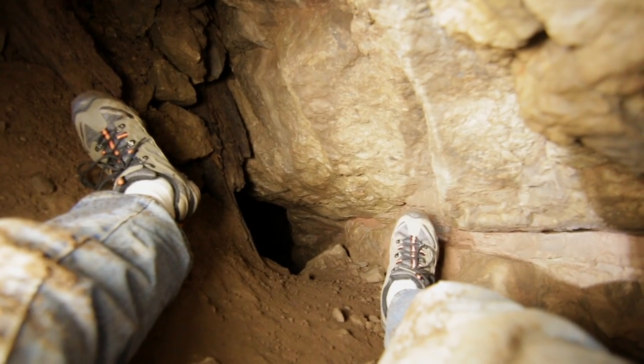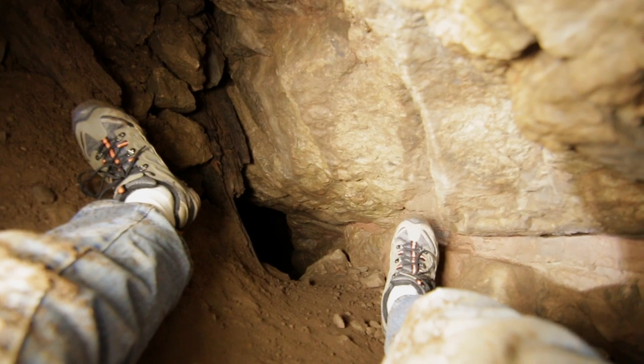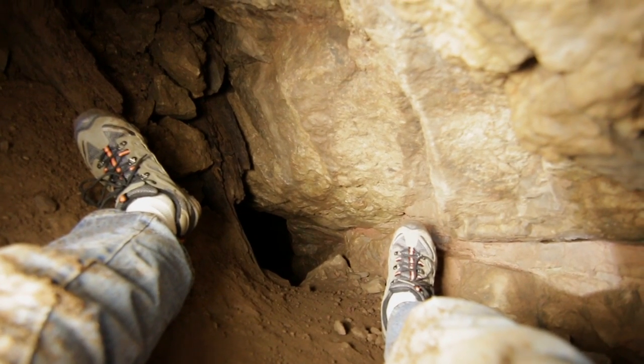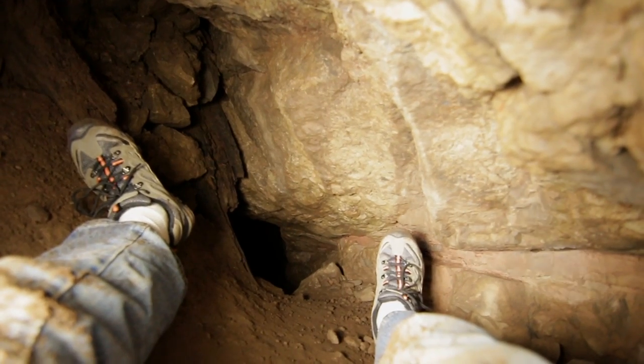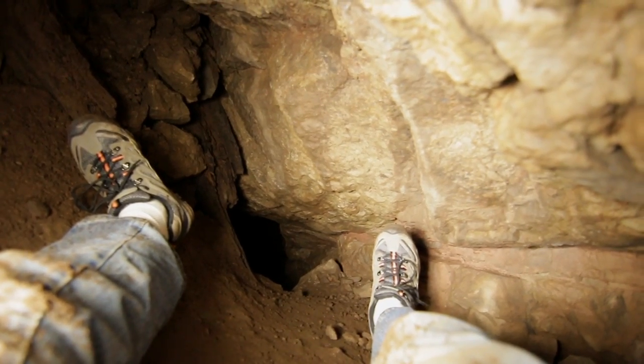All right, here we are at that man-sized hole. Just to give you a point of view, I'm gonna drop my feet into there and head down through like an earthworm. I'm gonna hand the camera off here to the guys behind me and they can shoot me doing this.